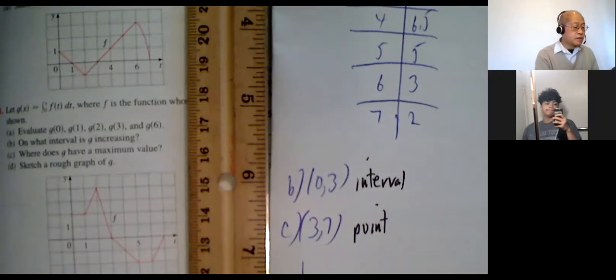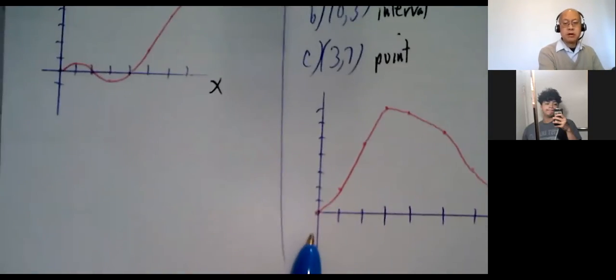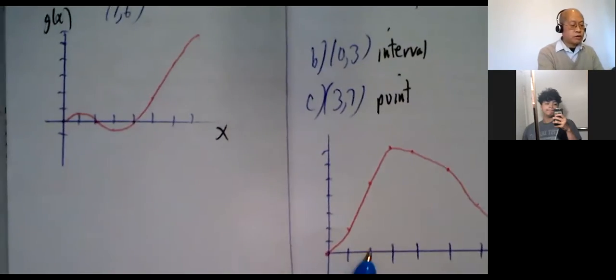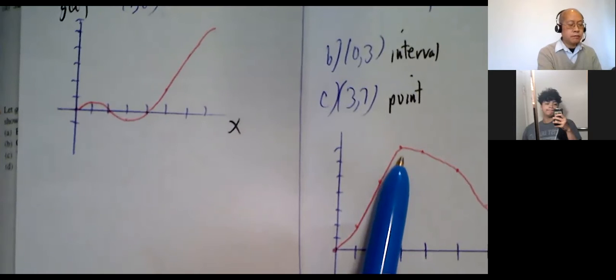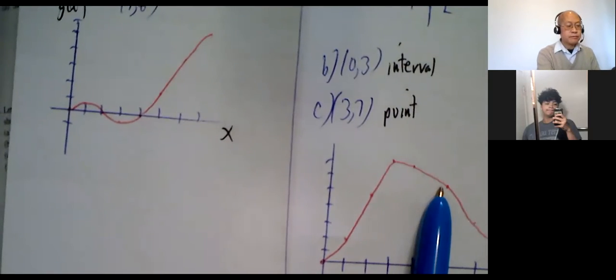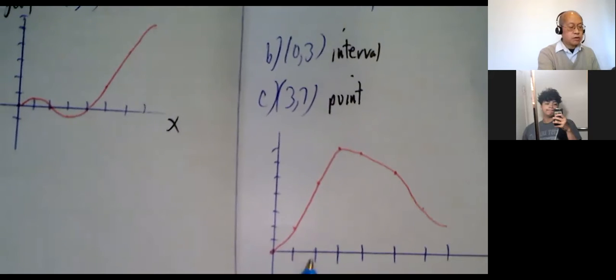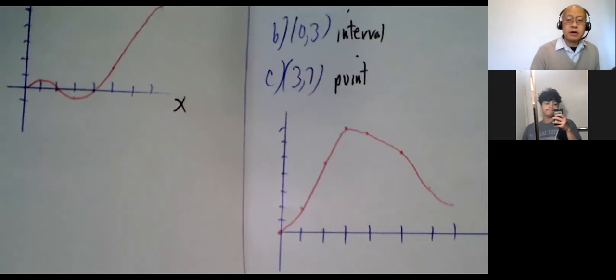All right, and once again, all they say is to sketch a graph. Sketch a rough graph. So I just plot (0, 0), (1, 2), and you can do this as well as I can. (2, 5), (3, 7). Then it starts to go down. (4, 6.5), (5, 5), (6, 3), (7, 2). And just play connect the dots. That's a rough sketch of the function.